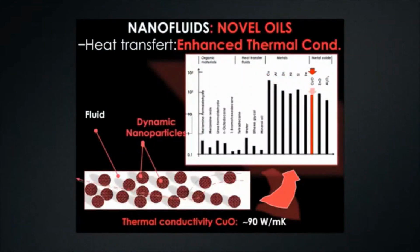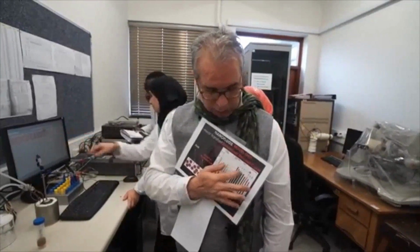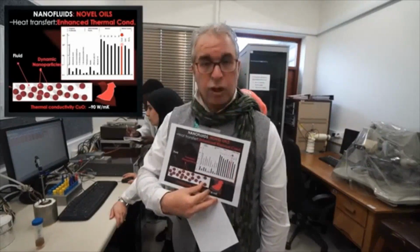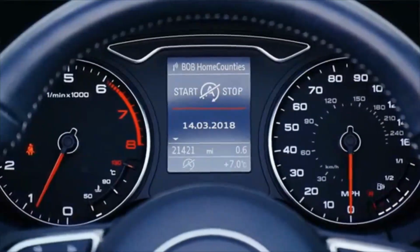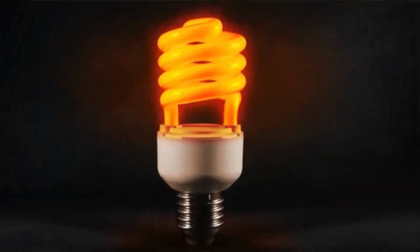By doing so, we combine the viscosity of oils, which have a low thermal conductivity, as you can see here, with nanoparticles which have a high thermal conductivity. We obtain a nanofluid with high thermal conductivity, and therefore high efficiency, less heat loss in an engine, and therefore less consumption of fuel. This could be translated into a marketable product, contributing to energy sustainability worldwide.